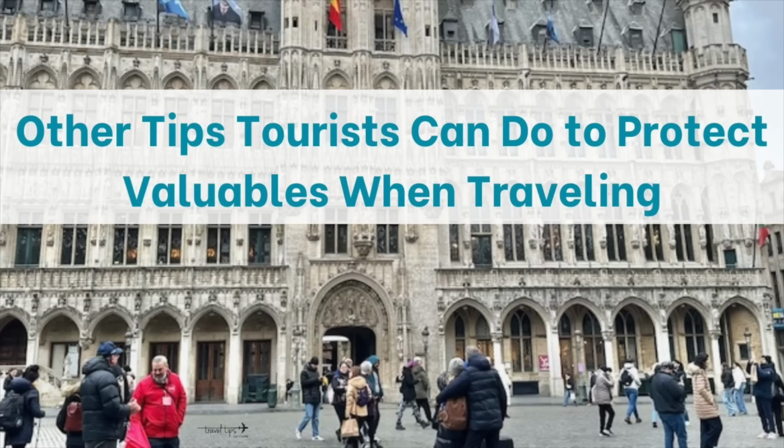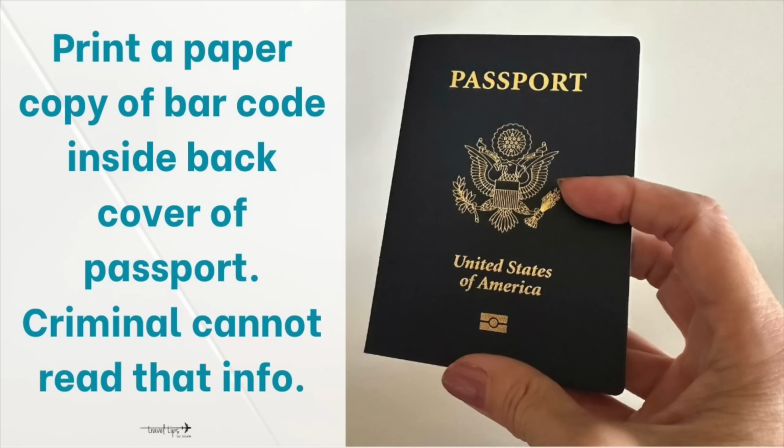Some other tips and tricks that we can do as tourists are, number one, have a printed passport copy, paper copy, in your suitcase somewhere else, so that if your passport is stolen, you can show that. One of my viewers, the United Airlines let her use her paper copy. I'm not sure how long ago that was. And the main tip of all is keep that phone hidden and stay alert and have fun on your vacation. It probably will never happen to you.